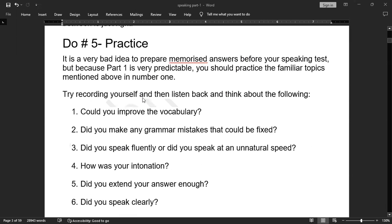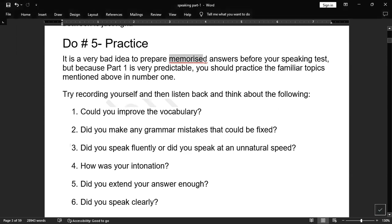Number five is practice. Don't just say it in a way that sounds memorized. So if you want to practice by yourself, since we don't often get partners, what you can do then is try to record yourself and then listen back and think about the following.